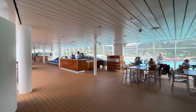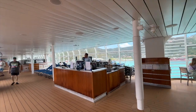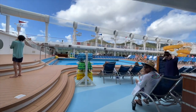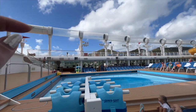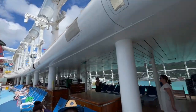You'll see a number of bars along the pool deck here where you can purchase water packages or alcoholic beverages for a fee. Now, this is the main pool deck area. We got funnel vision happening. This pool isn't open quite yet. It's quite early today. There's lots of pools and loungers.